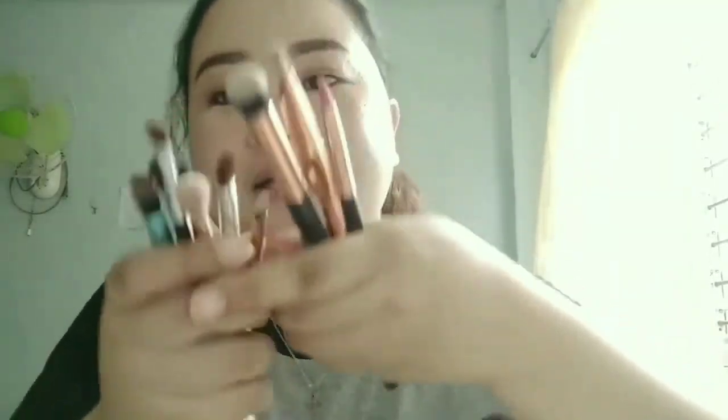Oh, I'm going to clean my makeup brushes. I don't think all of them are dirty, so I'm just going to pick out some brushes that I haven't used a lot. This one is clean, so I'm gonna leave that one. This one is very dirty, so I'm just gonna sort out the dirty brushes here. I'm gonna clean all my eye makeup brushes because I always use them. Here are all my dirty brushes, so now I'm gonna clean them all.